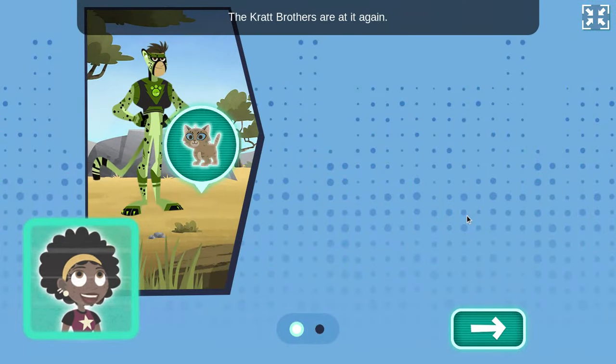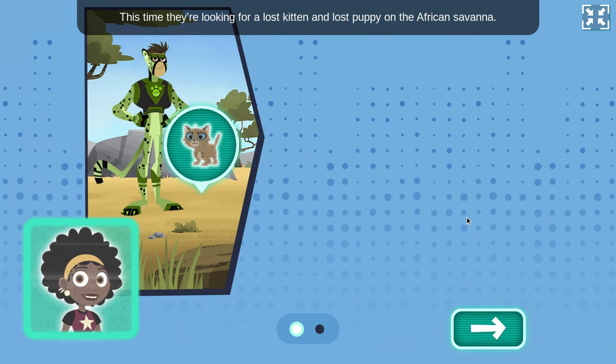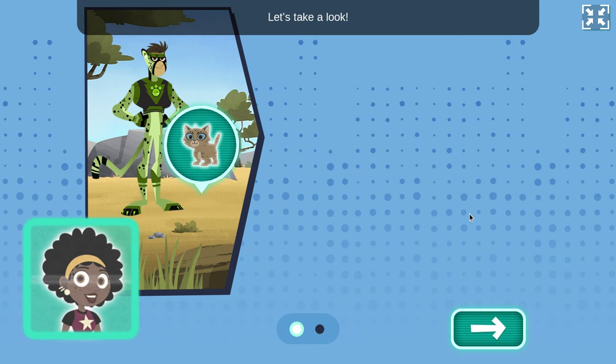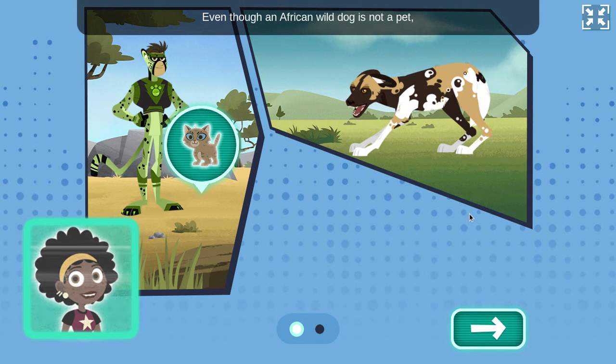The Kratt brothers are at it again. This time, they're looking for a lost kitten and lost puppy on the African savannah. Did you know that these animals behave a lot like pet dogs and cats? Let's take a look.